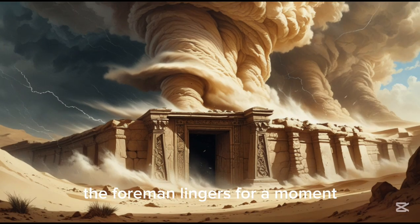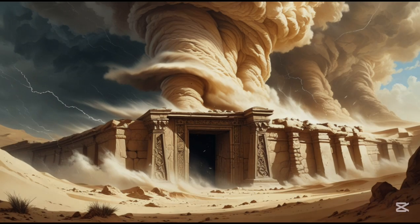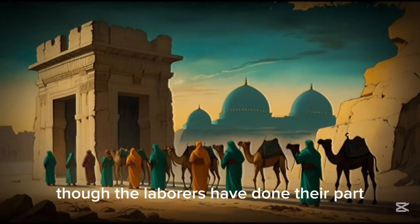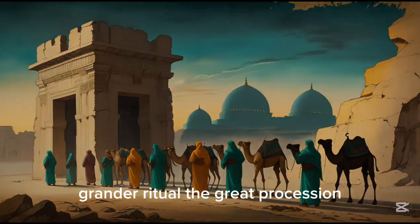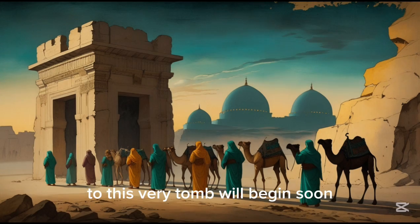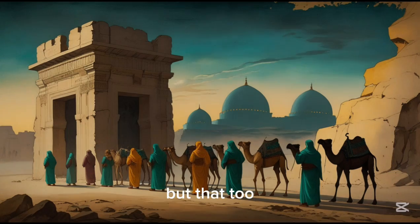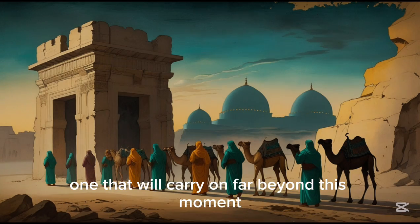The foreman lingers for a moment, his eyes scanning the site one last time. His role isn't yet finished, though the laborers have done their part. He knows that soon the tomb will be part of a larger, grander ritual. The great procession to carry the pharaoh's body from the royal palace to this very tomb will begin soon. But that, too, is part of a timeless tradition, one that will carry on far beyond this moment.